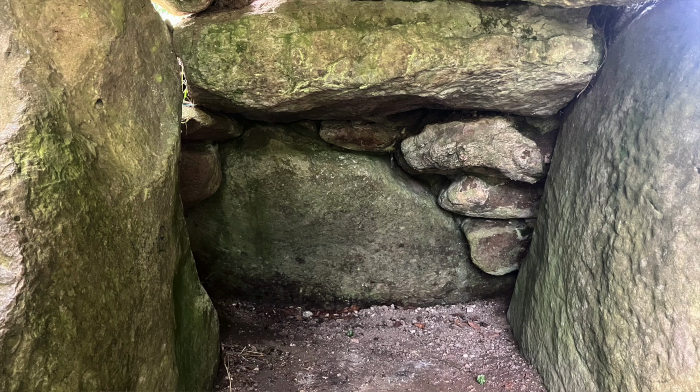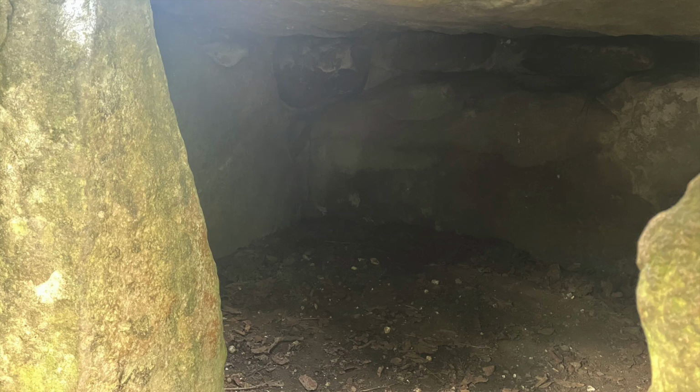So I'm now sat in what was behind me there, that big stone, the portal into the tomb. And then there's like these little side rooms. They're not that big. They're just little cabins you could hide in, I guess.